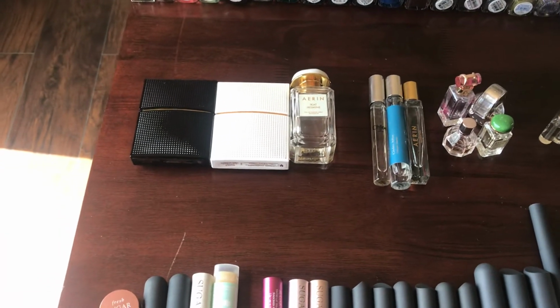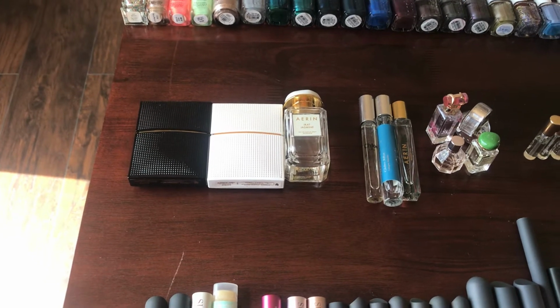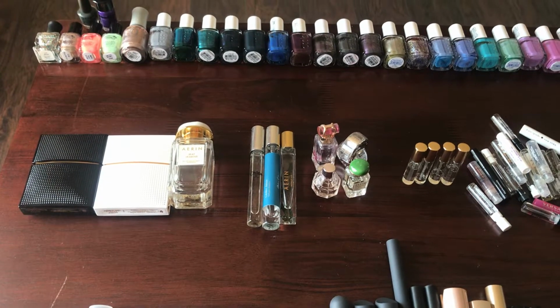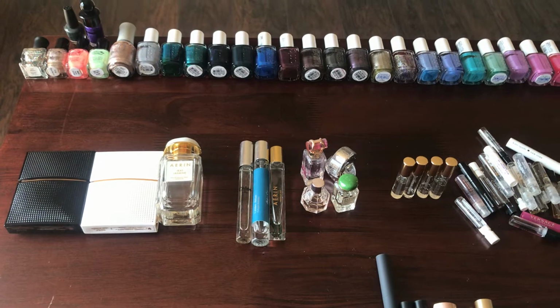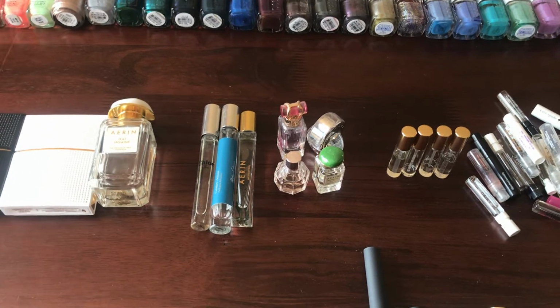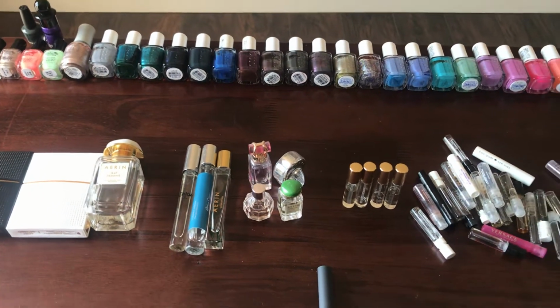Then I have my perfumes. So for perfumes, I have it separated into full-size perfumes, which currently I have 3, and last year I had 3 as well. Then I have my roller balls, which currently I have 3, and last year actually I had 5, so this category has gone down, which is great. Then I have my deluxe size perfumes. Currently I have 4, and last year I had 4 as well, so this category stayed the same.